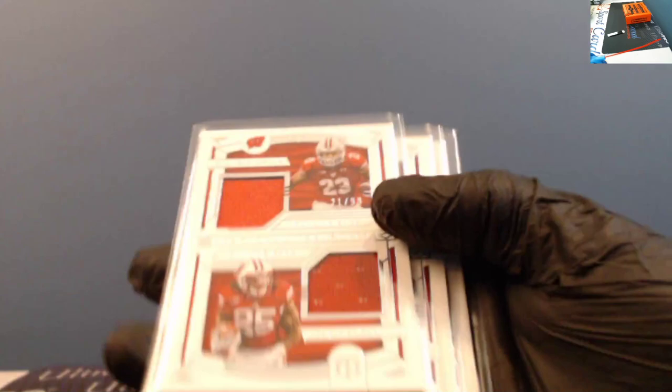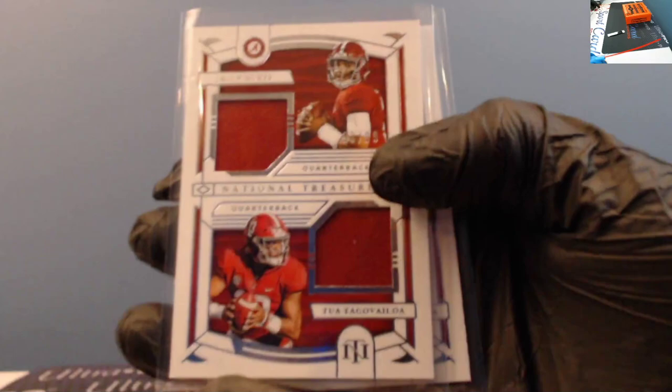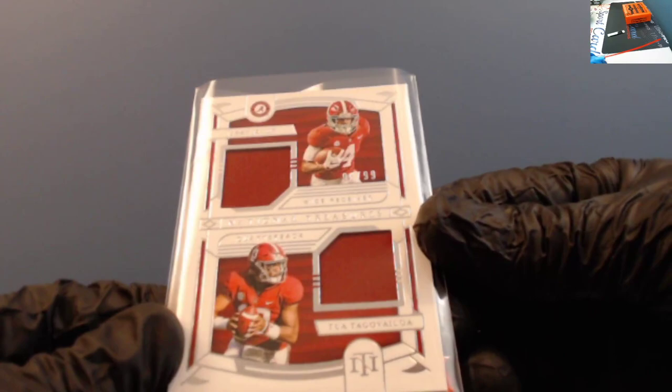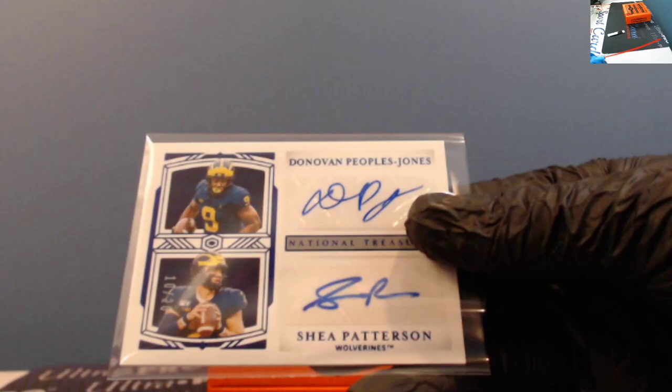All right, we have Jonathan Taylor, Melvin Gordon, so we'll dice roll that. 1, 2, 3, top. 4, 5, 6 will be the bottom. Jalen Hurts and Tua, 1, 2, 3, top. 4, 5, 6 will be the bottom. And Jerry Jeudy, Tua, 1, 2, 3, top. 4, 5, 6 will be the bottom. Team quads will go on a randomizer because I don't have dice with me. And then we'll random the Shea Patterson, Donovan Peoples-Jones champ. Let me get these lined up on the randomizer. We'll do the dice roll.